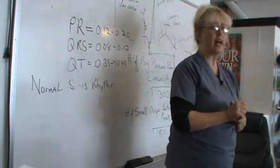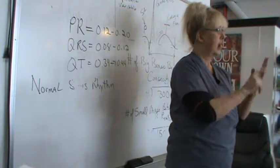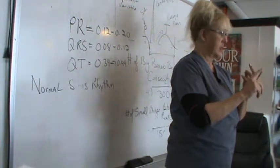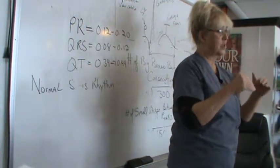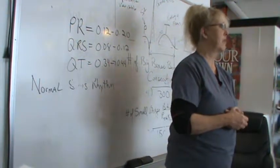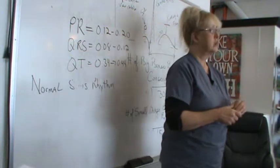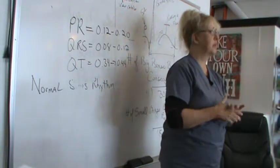Never think that, remember what I said, everything has to match up. The heart rate, the PR, the QRS, and the QT, right? We use all of those parameters to determine what type of rhythm we have, don't we? Right? Okay, so what we're going to do right now is I'm going to show you some different rhythms.